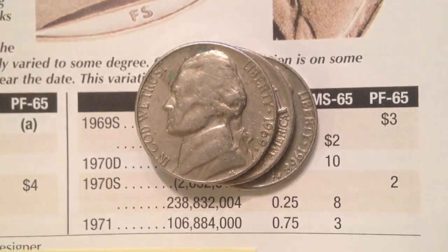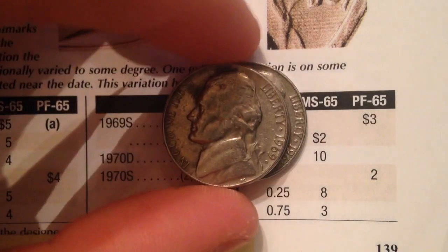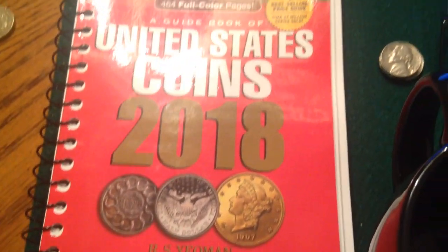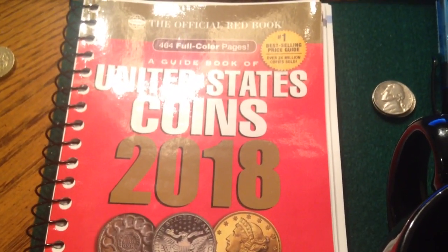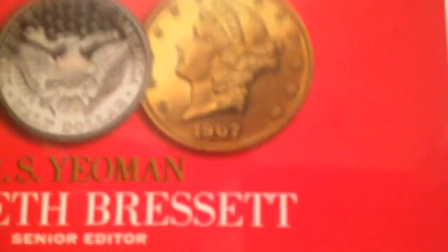All right, feel free to give me any feedback on that hand-punched mint mark idea that I floated out there. And also feel free to give me any feedback on using this book right here, the red book with 464 full-colored pages, compared to just researching online, whichever you find more helpful and more reliable.